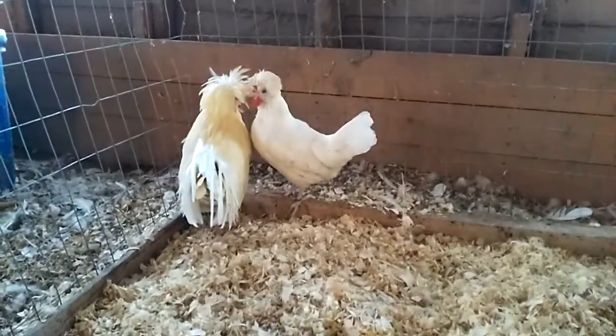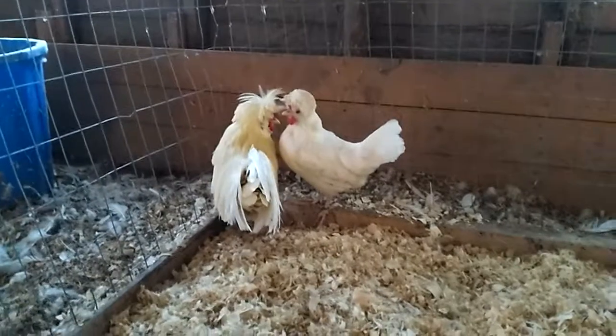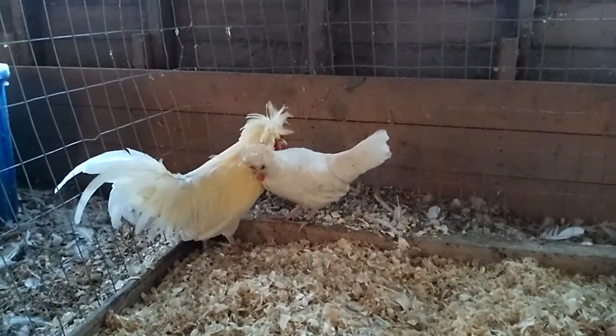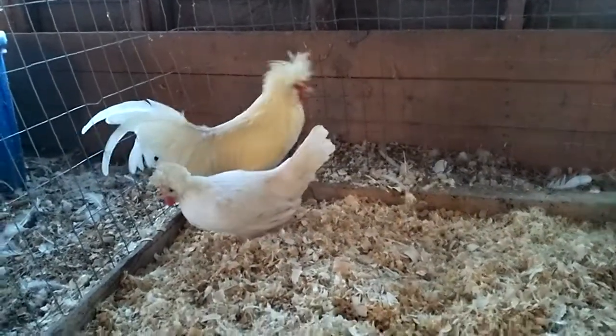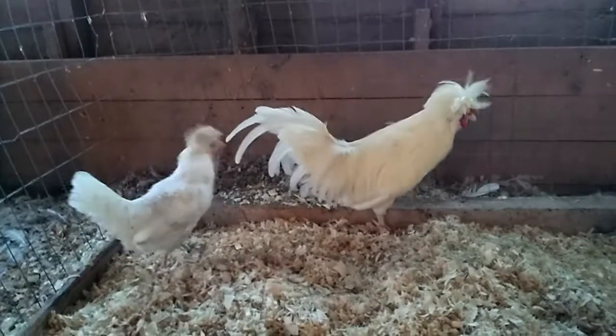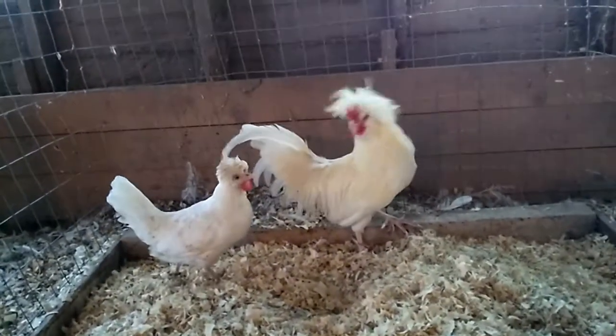Now, another trait that these birds are short on is the fifth toe. The hen's got it, and it's well defined on both back toes on her feet, but the male only shows it on one foot. So there's another project that needs addressing.